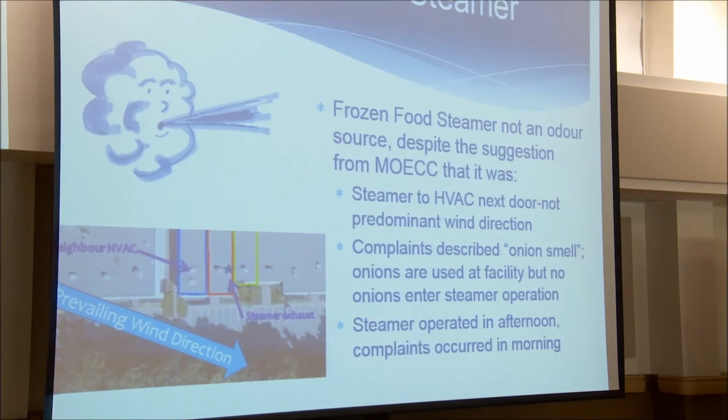The complaints, and this is another point that I didn't mention yet, were described as an onion smell. Onions are used at the facility, but onions were never actually entering the steamer operations. The buns that went into the steamer never had any onions in them. Also, the steamer operated in the afternoon, and the complaints usually occurred first thing in the morning. So there were a few clues.